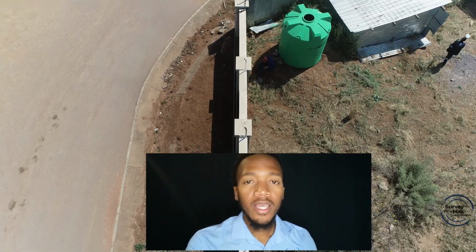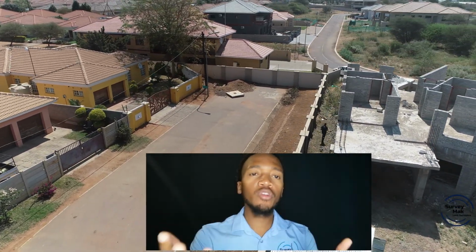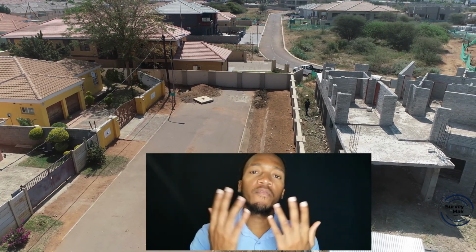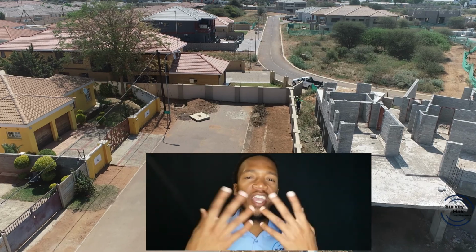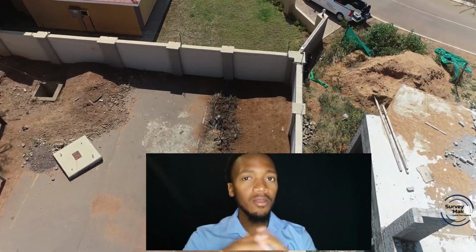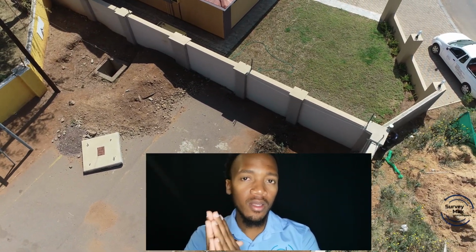Number 1, encroachment. An encroachment is a situation whereby you have constructed your property on another person's property, or somebody else has constructed their property on your property. This is usually because nobody knows where their boundaries begin and end. But if you have performed a beacon relocation before any construction on site, you will be able to tell where to start your construction and where to end it. You won't encroach on another person's property, and you will know beforehand if somebody has constructed into your property.